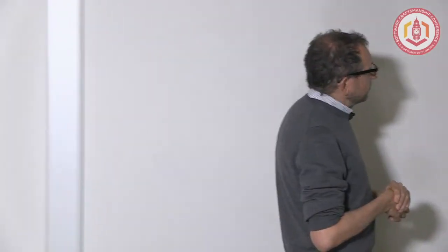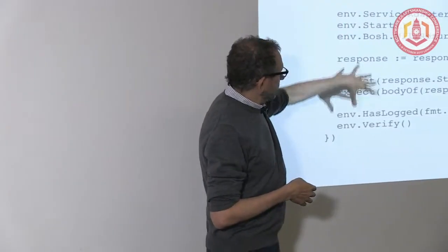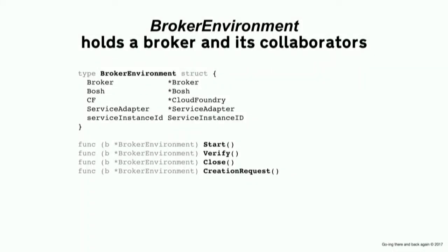But you see that we started to have structure around the structure of the test, if you like. So here's a broker environment. What's a broker environment? It's a broker object, and its immediate collaborators. And what can you do with one of these? You can start it, you can verify it, you can close it, and you can get creation requests and some other bits and pieces. So this gives you a context that you're working in, and it gives you somewhere to delegate behavior to.